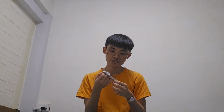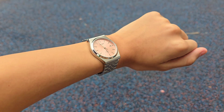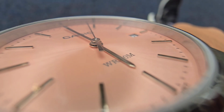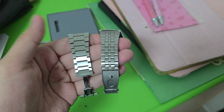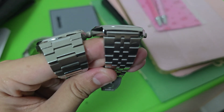So let's start with the similarities, if you casually walk past a person with either watch. First, both cases are tonneau shaped, and let me tell you how much I adore that. So both watches feature a date window, printed logos, and similar indices as well. And because you took a glimpse of the watch, you know its bracelet, but you did not catch a proper look of the bracelet in time, so here's where I start with the differences.